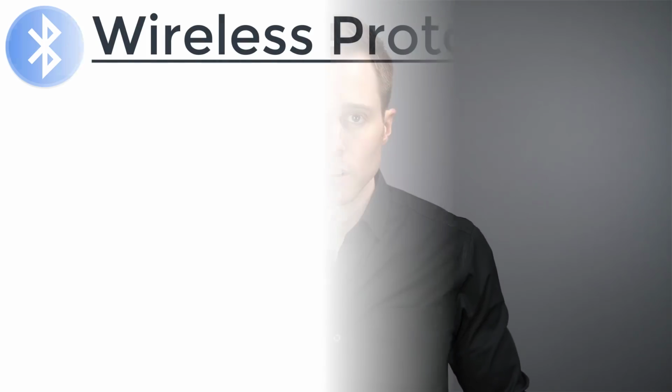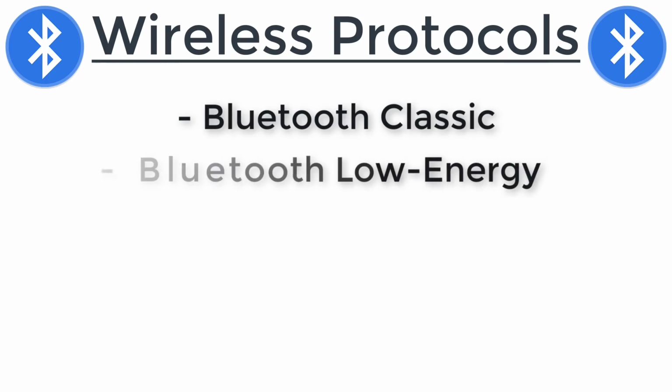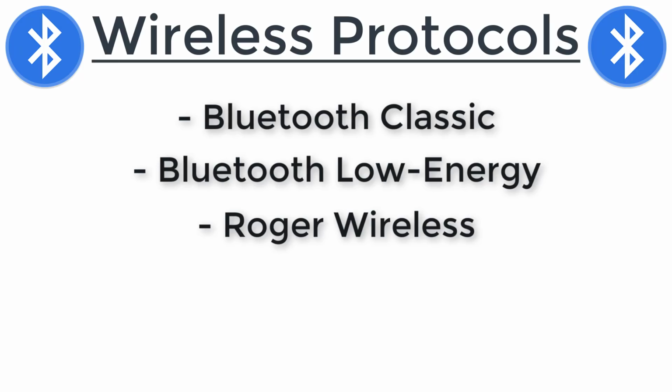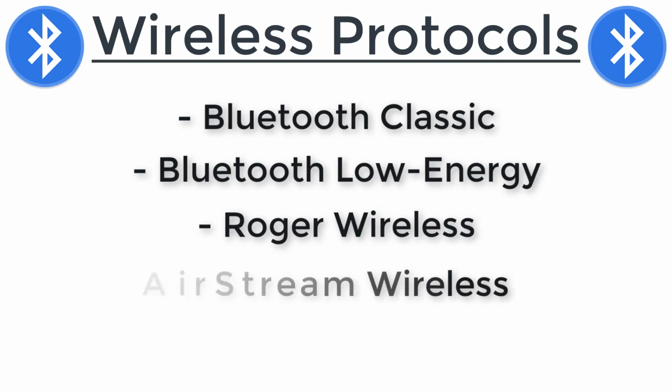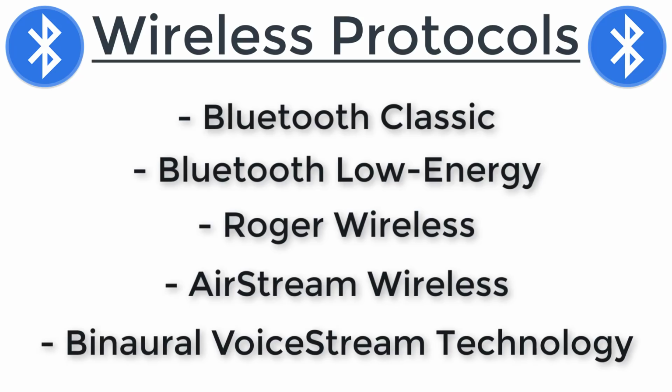That's because the SWORD chip inside of the custom Virto Marvel hearing aids supports a variety of different wireless protocols. This includes Bluetooth Classic for streaming audio from other Bluetooth devices, Bluetooth Low Energy to communicate with the smartphone app, Roger Bluetooth in order to communicate with these other Roger wireless accessories, AirStream technology, which allows you to communicate with the television through the TV connector box, and it also has binaural VoiceStream technology to allow for ear-to-ear transmission of data, which can significantly improve the performance of these devices in a variety of different listening situations. The Virto Marvel hearing aids can stream audio from virtually any Bluetooth device.